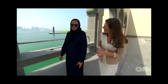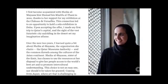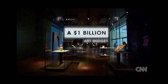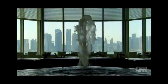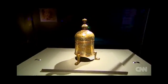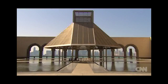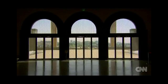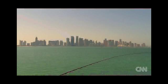Since becoming the chairperson of Qatar's Museum Authority, Sheikha Mayasa has been named to the Time 100 list of most influential people. Her art budget is reportedly $1 billion a year, thought to be 30 times more than New York's Museum of Modern Art. And the deep pockets of the Qatari government have enabled her to fulfill the goal of preserving the past for the people of the future. The past is something that will always be here and will always be preserved and protected. And from there we get innovative ideas of how to create new bridges between our past, our present, and our future.